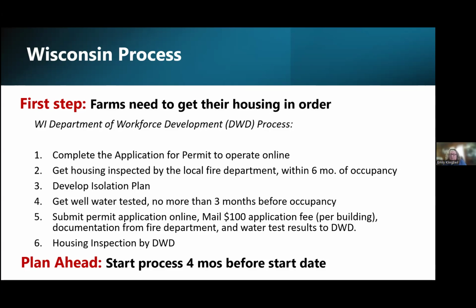So the first thing would be to get your housing in order as you're starting to think about using H-2A. The Department of Workforce Development is a great resource for that. You actually will go online and submit an application with them. You have to get certified as a migrant labor camp if you're bringing in over 2 workers, and there's a list of requirements and a list of things to submit. Then they will actually come out and inspect your housing and certify your labor camp.